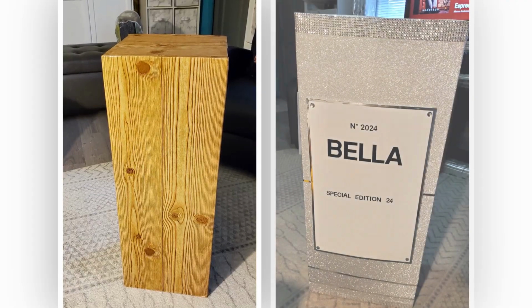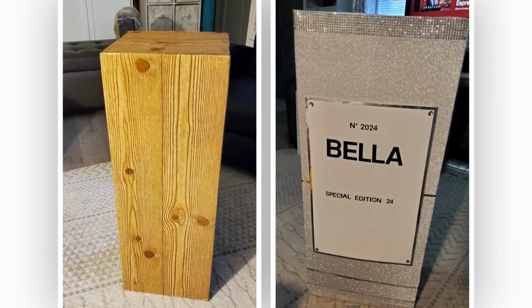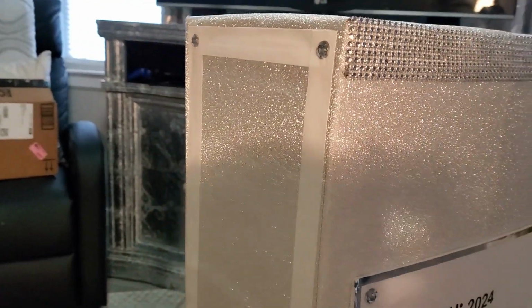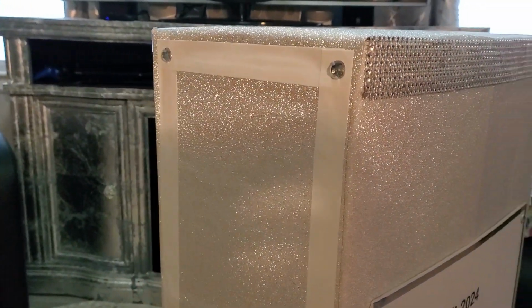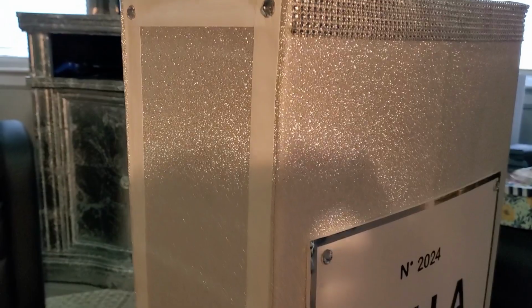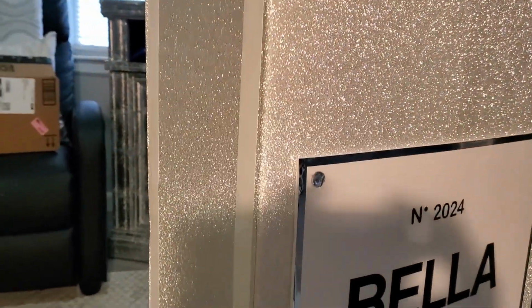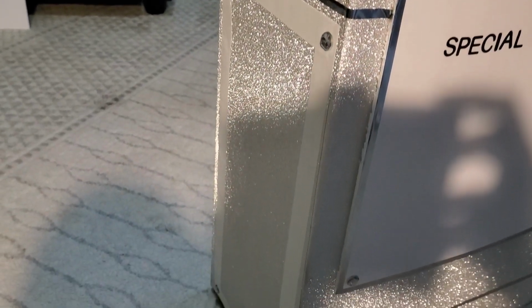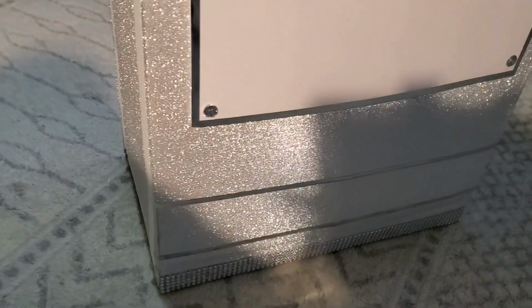I needed to make some display columns, so this box went from this to this. The goal was to have some of the columns look like Chanel perfume boxes. Our graduate's name is Bella, so I made her the limited edition of 2024, her graduation year. I can't wait to show you how we use these fancy display columns in the Chanel boutique.